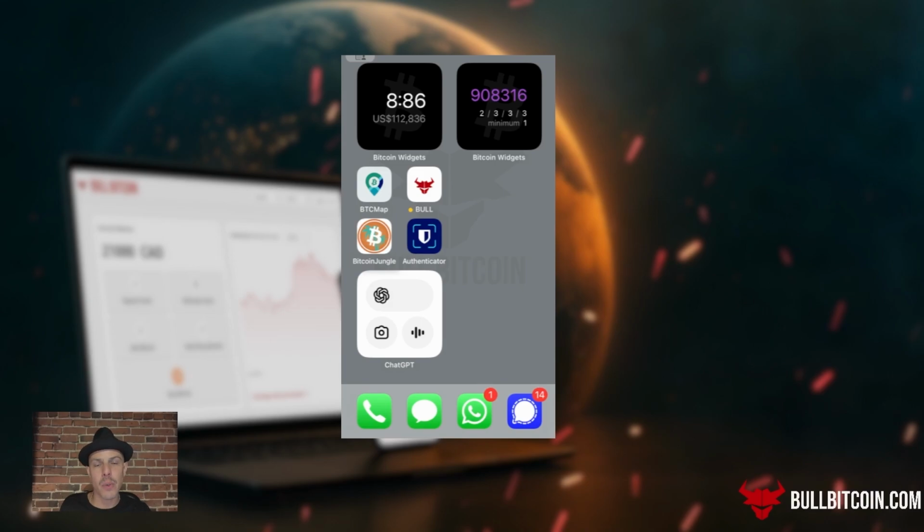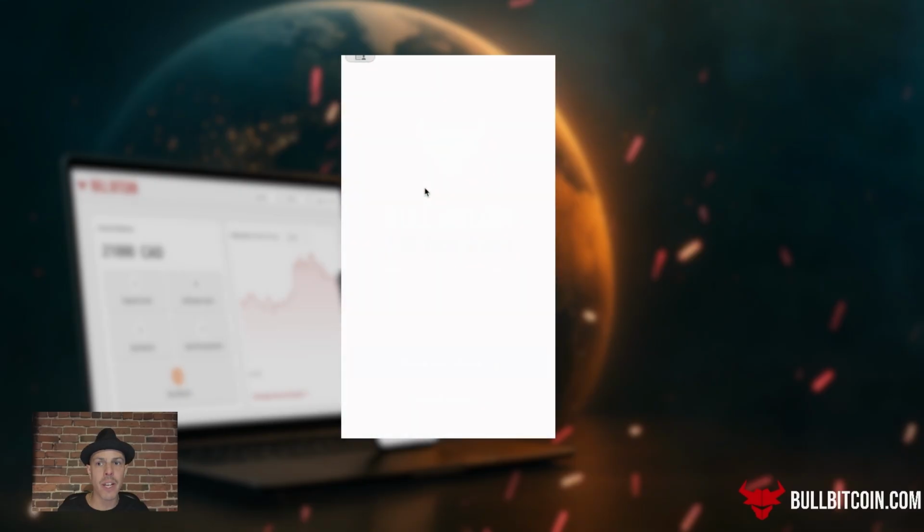As a quick prerequisite, it is worth noting that to use Liquid or Lightning, you need a wallet that can use both of these networks. It is possible that the wallet you're using only uses the standard Bitcoin network, and as a result, won't be able to receive or send payments across Liquid or Lightning. Here at Bull Bitcoin, we've made it super simple. We've brought all three of these networks into one hot wallet. What you can do is download this wallet either on iOS or Android, and once installed on your mobile device, open it up.